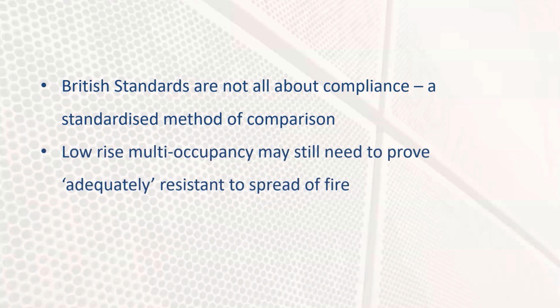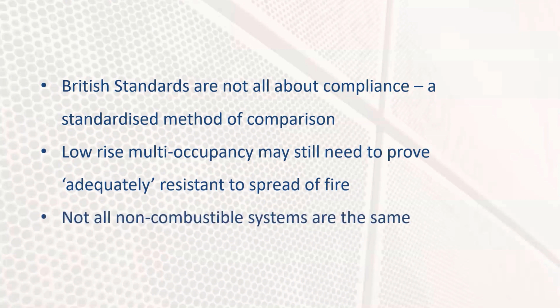We also might find that low-rise multi-occupancy buildings, which come under the 18-metre or 11-metre rule as it might be, we also need to show that we can adequately resist the spread of fire there. And it's important that designers have access to tests that can show that their systems can perform well in these applications. And also, not all combustible systems are the same by any means. And again, I'll come back to that in a minute.